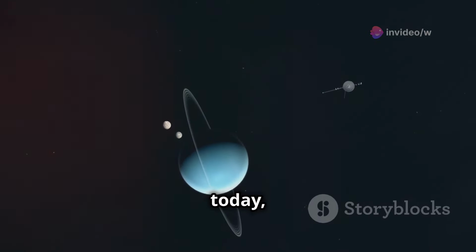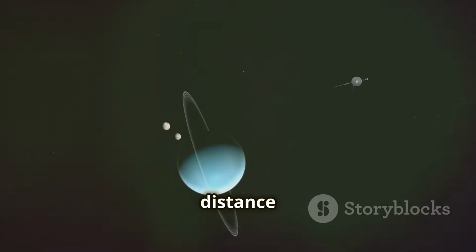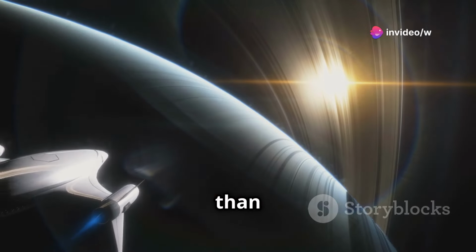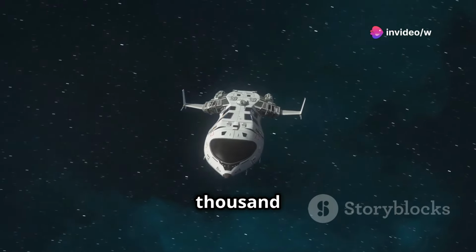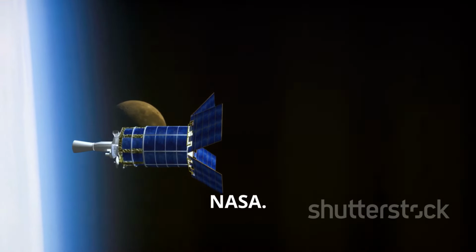As of today, Voyager 1 is over 14 billion miles from Earth. This distance is hard to imagine. To put it in perspective, light from Earth takes more than 21 hours to reach Voyager 1. It travels at a speed of 38,000 miles per hour. Despite this immense distance, it continues to communicate with NASA.